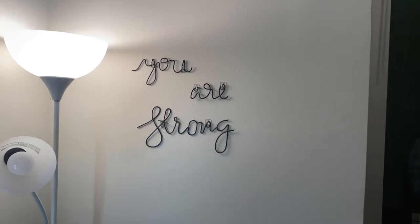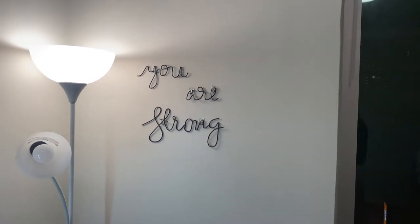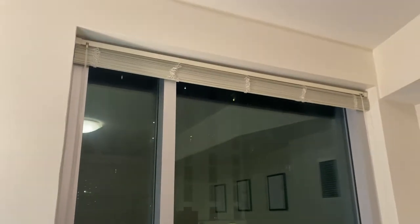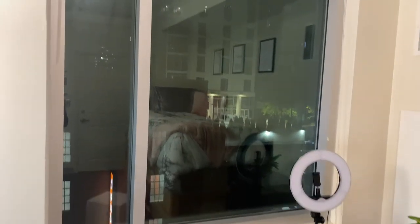If you watched my dorm room haul, you guys saw this. So here's what it looks like on the wall. Here's the huge window that I'm obsessed with taking pictures of, because the view at night is literally amazing, which is why I chose to film at night. I'll show you guys it with the lights off, but for right now, this is what it looks like. It looks a little dirty, by the way, but it's fine.